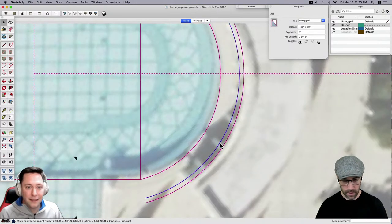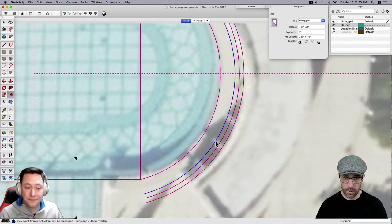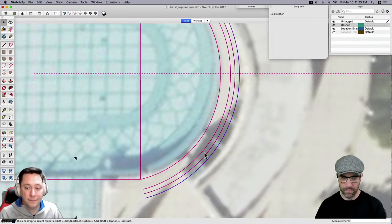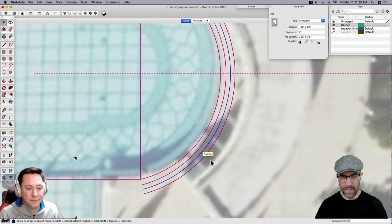I'm used to CAD, because in order to do multiple offsets here, you have to double click. You go to offset and you double click and it repeats that last offset. Whereas in CAD, you can say times how many you want to do. So that's kind of fun. Fun tip.